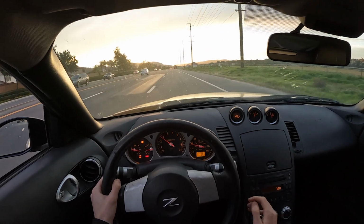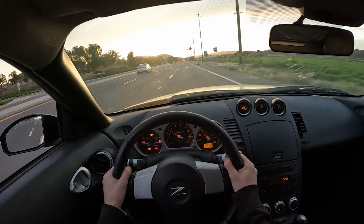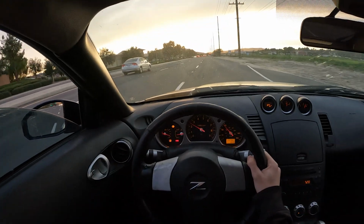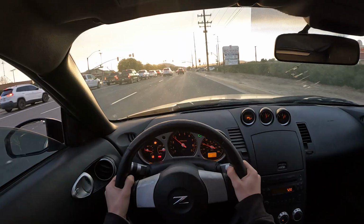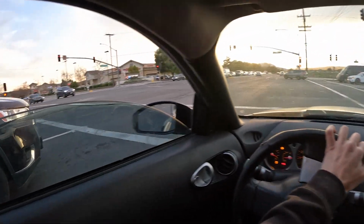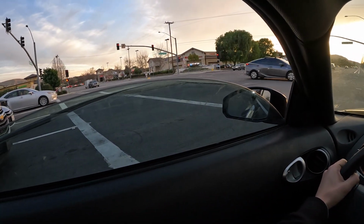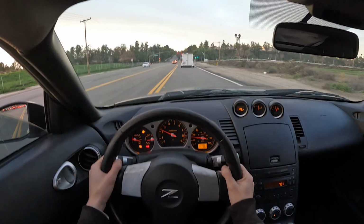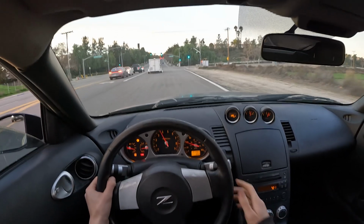Oh man. Sounds good. Roll these up a little bit. Oh man. We need tint, like really bad. Let's go right here. So our emergency brake light is on just all the time, and the e-brake is not on, so that's a thing. This thing's pretty warm from when we drove it earlier, so you know what that means.